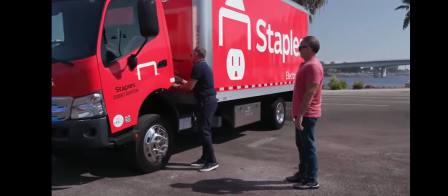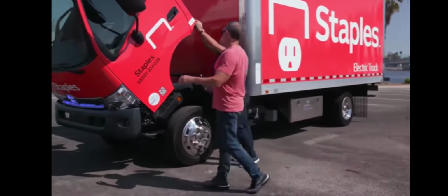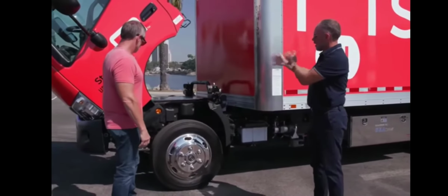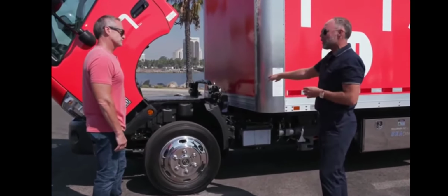So what we're looking at here is our two battery packs. I think the packaging of these is amazing. It keeps the weight distribution very similar to a combustion engine. Exactly right, Bob. The engine has been removed from that location. The transmission has been removed from where the second battery pack is.